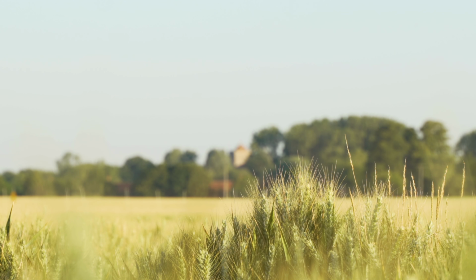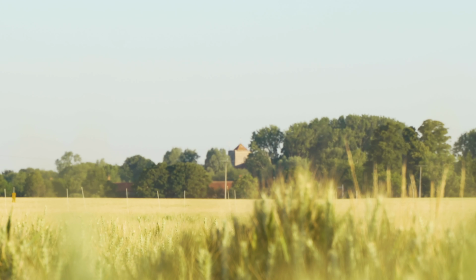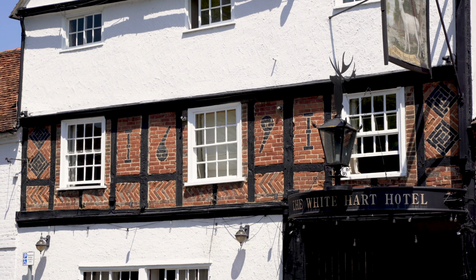Once you start looking, it's surprising just how many buildings in Dorchester have an inscribed date on their front elevations. The most prominent one, of course, is the White Hart, which you can see here in the High Street. But that's not the date that it was built. That marks a different stage in its development. The White Hart is much, much earlier than 1691.